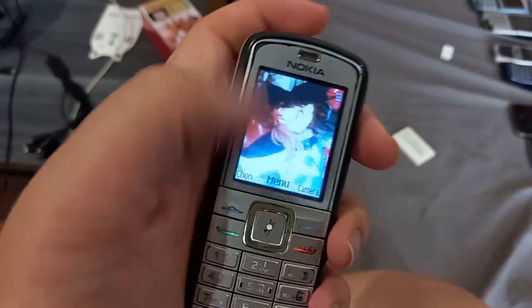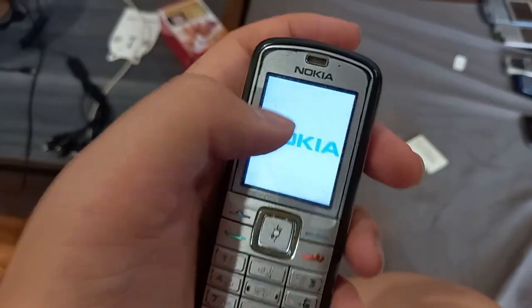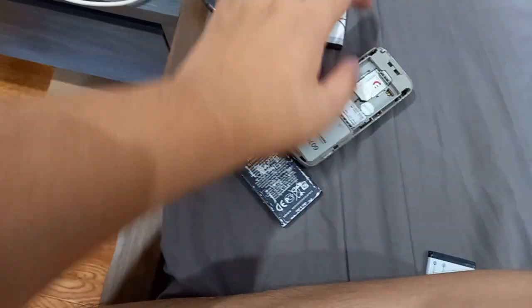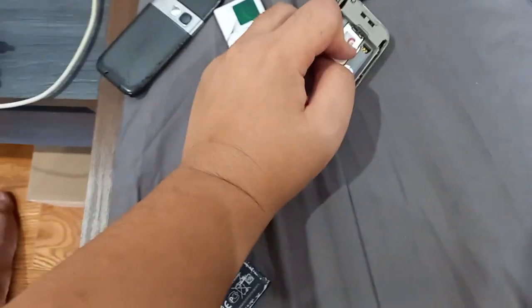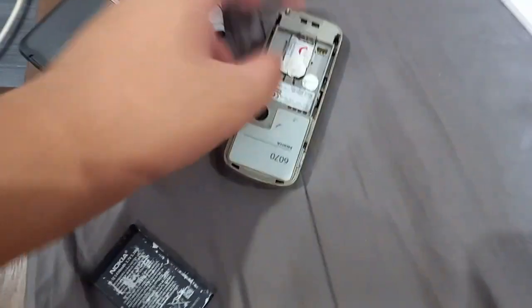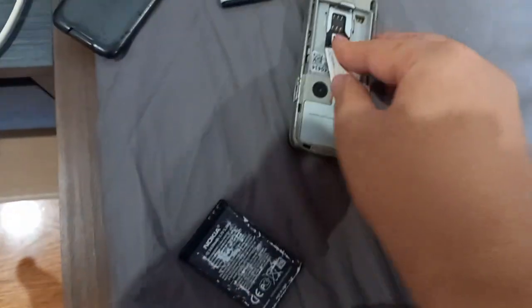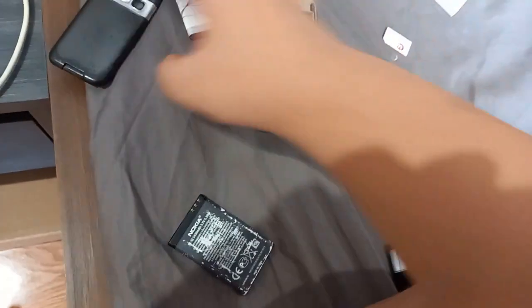Yeah, it works just fine. There's not much problem. It's using a CCD display, I believe. Back camera doesn't work, that's a problem, but not a huge big deal. Let's see, can I do SIM card out? Yes, I can. So I had to use my right hand to do that.